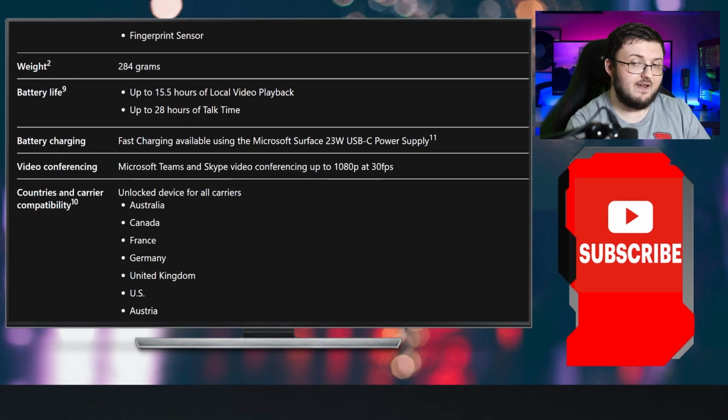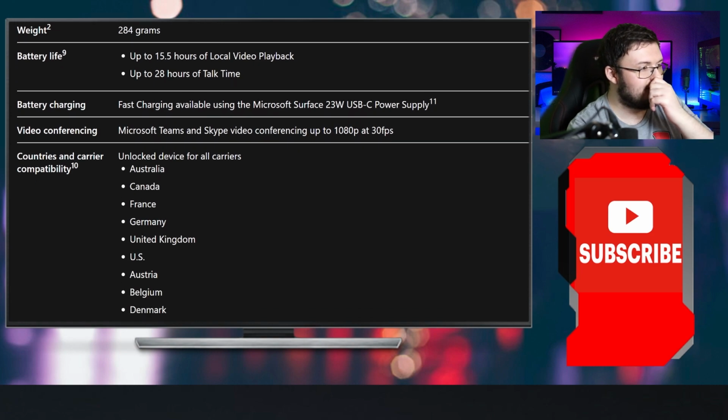Battery life is up to 15.5 hours of local video playback. Just for reference, the iPhone 13 Pro Max is going to be 28 hours, while the iPhone 12 Pro is 22 hours. Up to 28 hours of talk time.